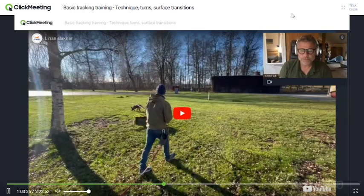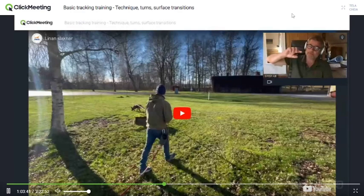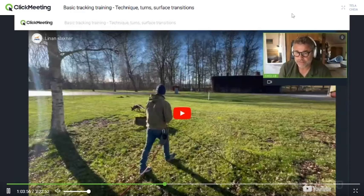So here is an example of a dog following a track, and as long as the dog is pulling and has the nose on the ground, the handler will follow. But when there's a slack on the line, the handler will stop, and the dog has to convince the handler that it has the track again before following.